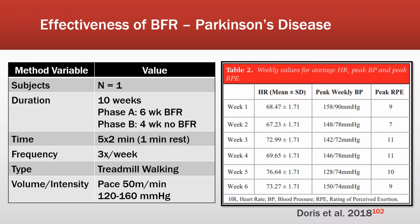All right, as we transition out of the postoperative patient demographic and more into the neurological diseases, here's a study that was a case report, which is relatively low when it comes to level of evidence. However, the crossover study design that they utilized, I think, was pretty impressive as far as the effects that it had in regards to the blood flow restriction training and the pre and post test for this patient. So it's only one individual.